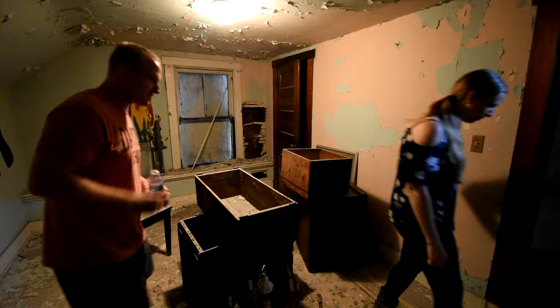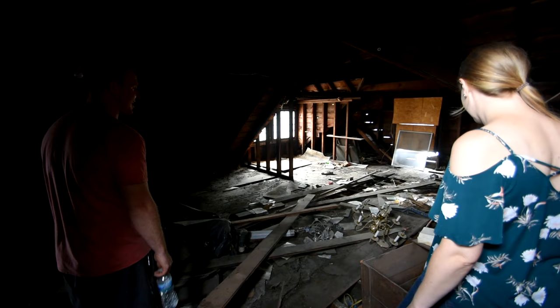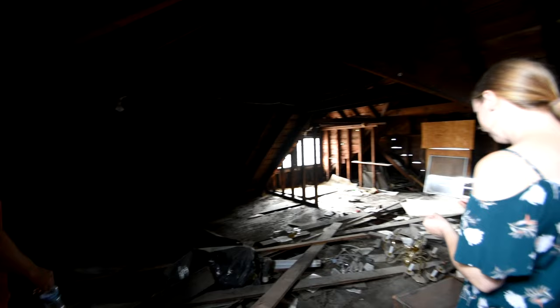Keep moving on. All right. Watch your step up here. So what's your plan for this space? Anything? Short term, no. Long term, maybe. It would be nice to have this as a livable space just because it's so big.